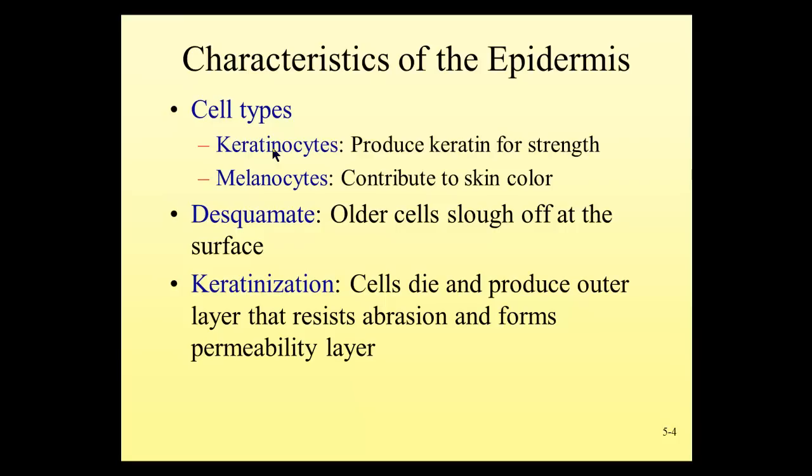And desquamation is good as well, because as we slough off those cells at the surface, we're replacing them down below through the stratum basale. So it's good to have some desquamination, and if you remember from the video, every 30 days we get a new layer of skin on the surface. But that is only true for people that are young and healthy. As we age, this process slows down again, and we don't have as much turnover of our skin on the outer layers.